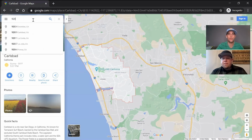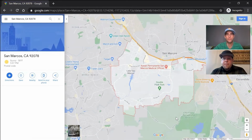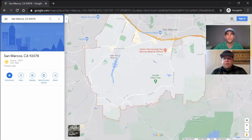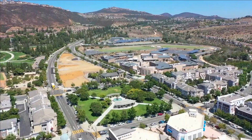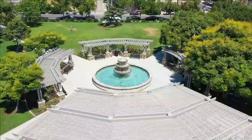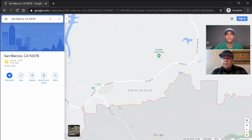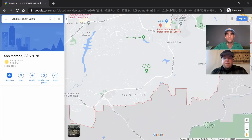So if you're looking in the Carlsbad area, one other option, if a little further east works for you, is this 92078 zip code, which is a great one. There's a community right there in San Elijo Hills, where I live, which is right on the border of Carlsbad. We've lived here a long time now, and we pretty much live between Encinitas and Carlsbad and San Marcos. So everywhere we go for food and amenities, we're always heading west. This is a good option, a little more affordable as you head east into San Marcos.